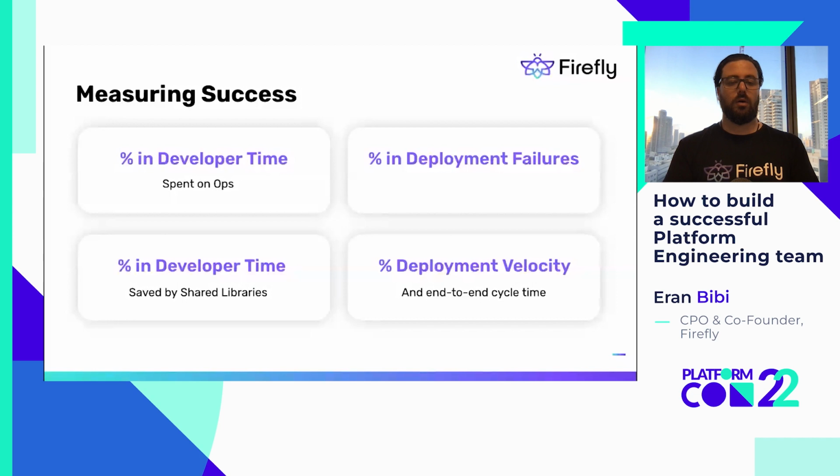More, we would like to see the consumption of the shared libraries, making sure that when a developer needs to use something that can be shared across teams, he will be using some of the packages that the platform engineering team created for him. Another thing that we look at is whether there is a decrease in the number of deployment failures, and also eventually, and maybe this is the important item, whether the development velocity was increasing over time. And those KPIs are relatively easy to track if you are measuring the activities of the team.